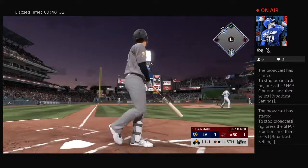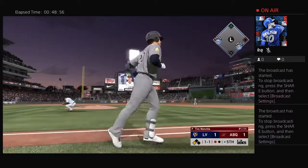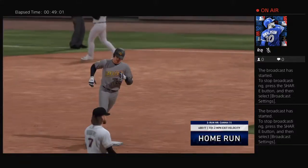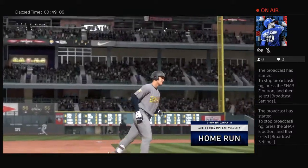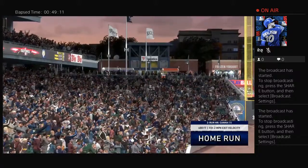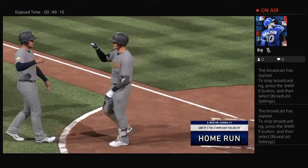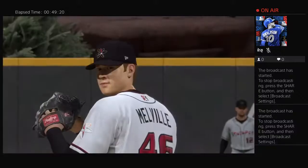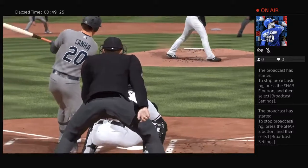Now a swing and a deep drive to left. Looking up is the left fielder. Still going back into the bleachers and gone. It's a 2-run shot to straightaway left. First home run of the campaign for him as they have taken the lead. It's 3-1. Big swing right there. Give himself a little bit of breathing room. Let his pitcher go to work. Now they're up 2.